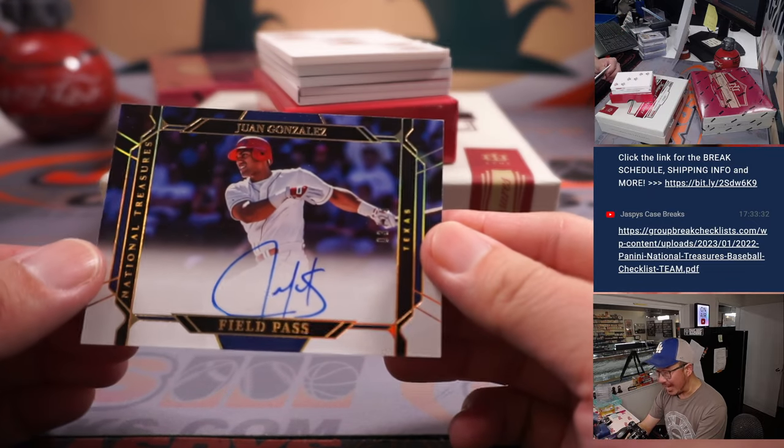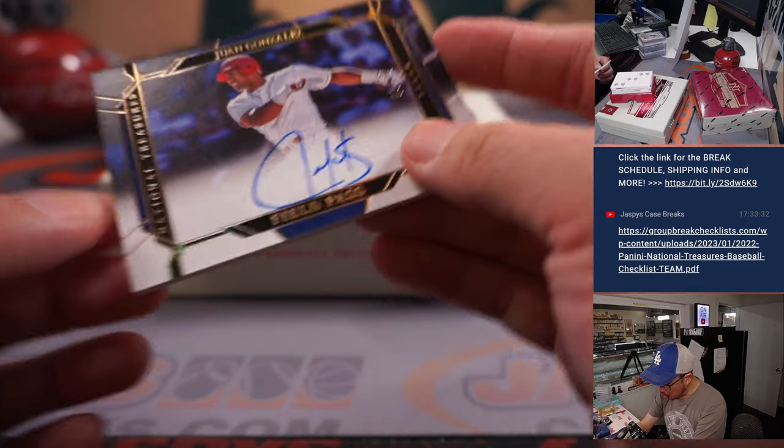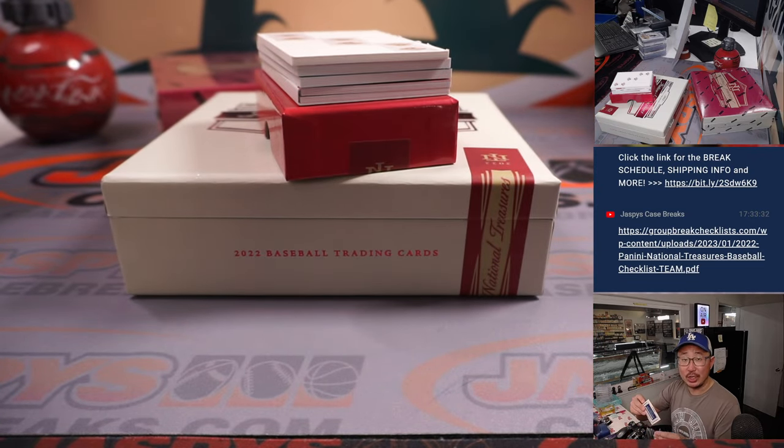We got field pass Juan Gonzalez, 3/25 Rangers. Joshua with the Rangers.